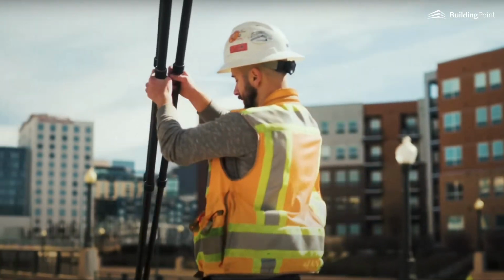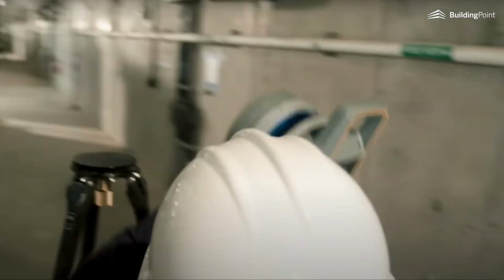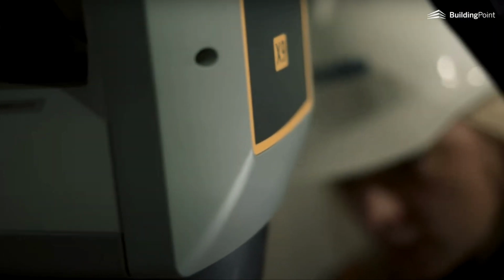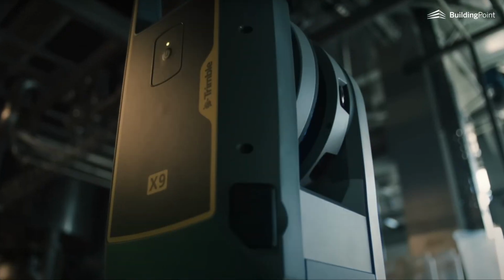On the scanning side of things, it's again kind of situationally dependent, but a lot of times we're trying to go out and either validate our design to make sure that our guys installed things in the correct location, or other contractors installed things in their correct location. A lot of times that's going to be for structural, whether it be steel or concrete, just to make sure that our prefabrication assemblies can operate and actually be installed back in the shop or back in the field.